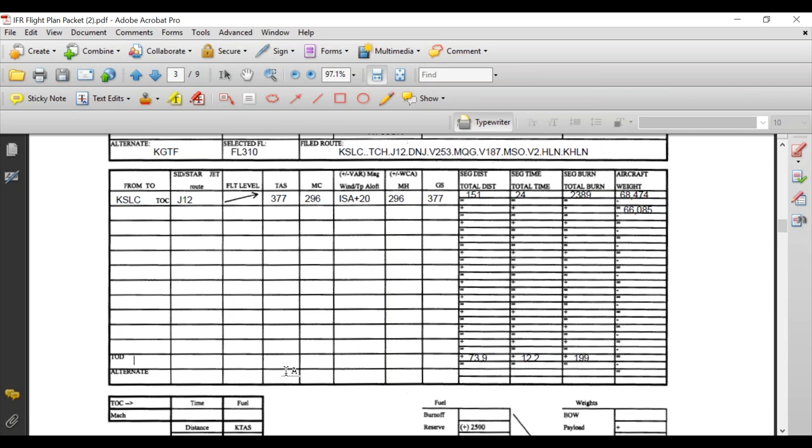365. Okay, so top of descent into Helena here. We don't have a star on this route. Most of this is going to be on the Victor 2 airway, just from our route. The V2 right there? Yeah, it's like the very end, before you get to Helena. So most of it's right there. This one is descent, so I'm going to just put my little arrow.